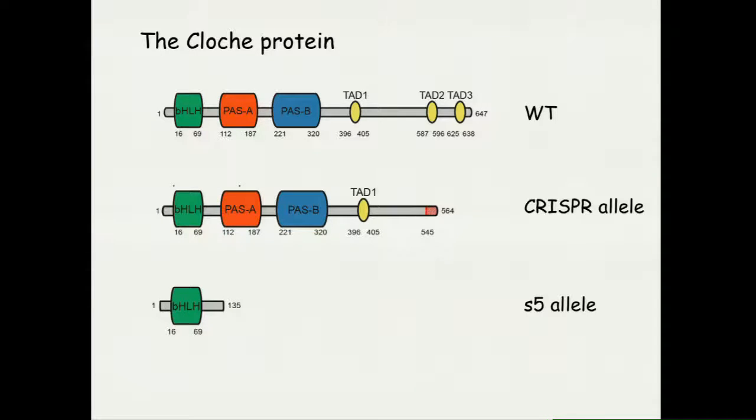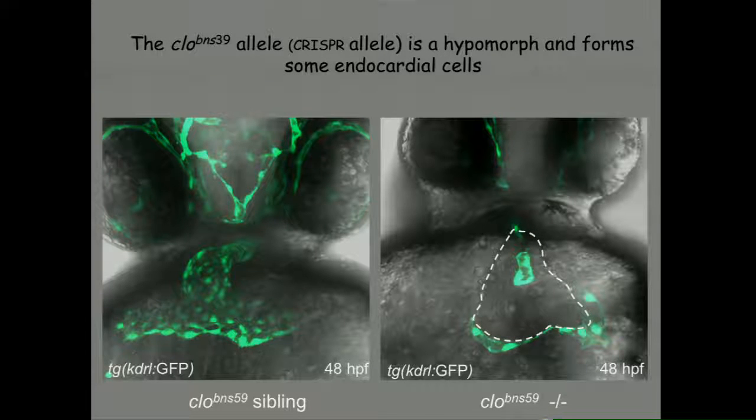The CRISPR allele, of course, we had identified a short fragment in the 3' end of the gene, so we could only mutate that part of it. And then we have, as I said, a severe lesion in the S5 allele, which is a stop codon in the first PAS domain. The CRISPR allele, as you might anticipate, is a weak allele, whereas in the original alleles that we had worked with, there were no endocardial cells, you can see here that in fact, in this weak allele, you can see some endocardial cells.